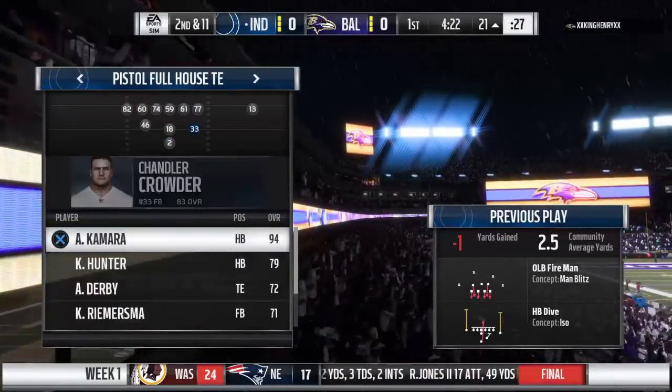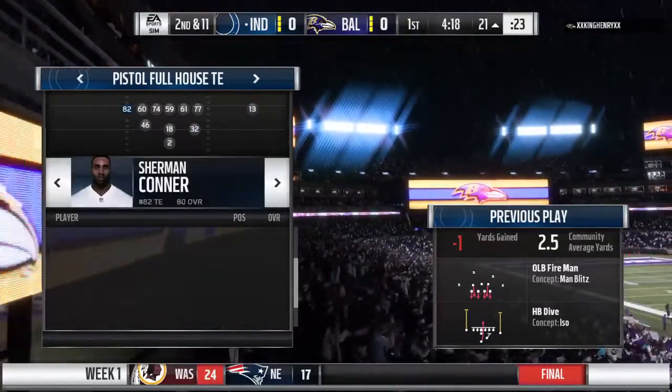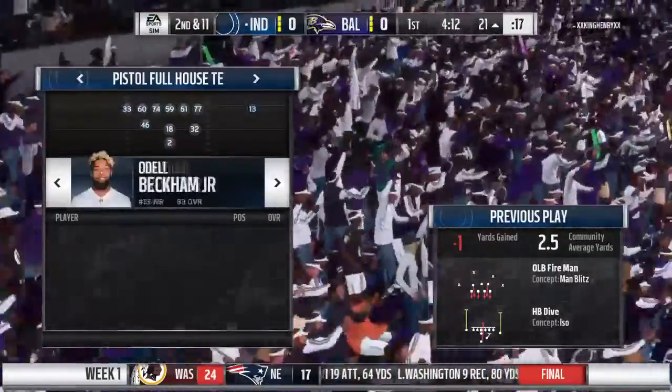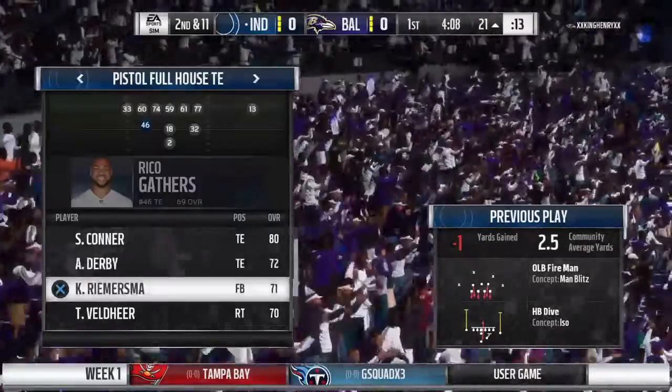Yeah, we know, you know better than I, he has the ability to take over a game. So what do you do? Yeah, I think you have to make sure that you bottle him in at varying levels, because if you crowd everyone to the line of scrimmage, if he breaks through, there's nothing but room to run.